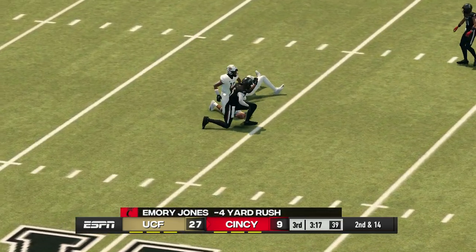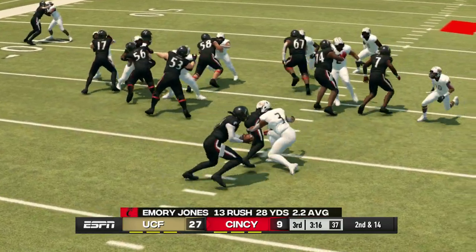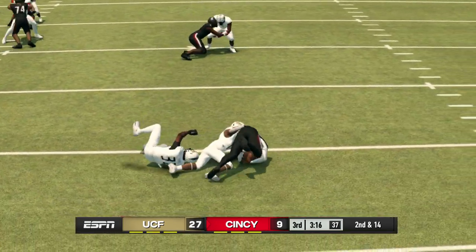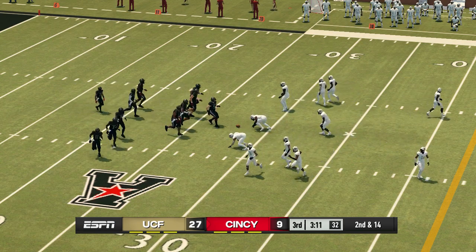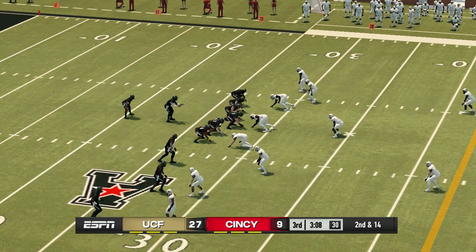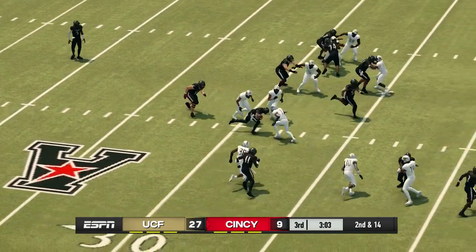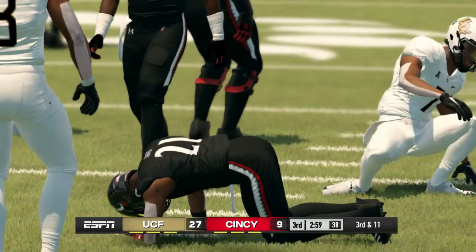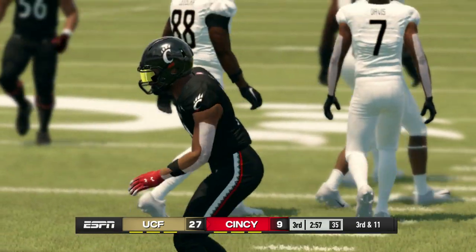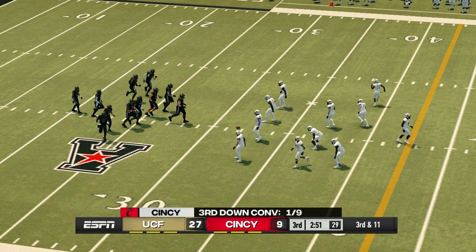He's gobbled up in the backfield. That makes it 2nd and 14. About 4 yards on the counter to the halfback. From their own 32-yard line. Third down.